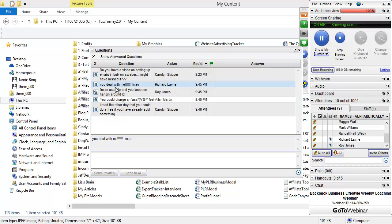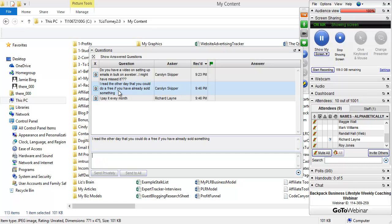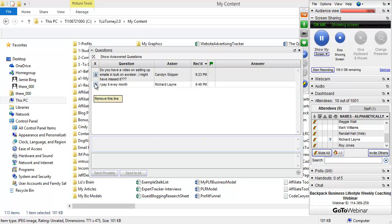And Richard's saying, you deal with me. Roy says, I'm an asshole and you keep me hanging around. You guys are my favorite kind of assholes, okay? And Alan says you can charge an asshole fee. Yeah, I do that. The cool thing about me, guys, is when you hire me as a coach, as long as you're not an asshole and I see you're actually trying, I'm not going to keep charging you a whole bunch of money. Of course, I get paid to do this, so you're going to have to pay me. But all of my clients will tell you that I don't charge you out the yin yang by any means. Richard says I pay it every month.